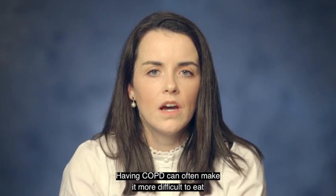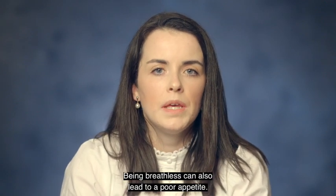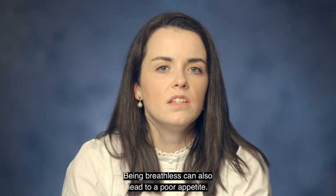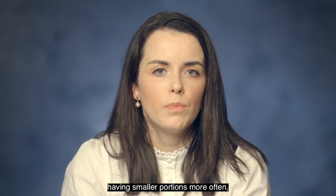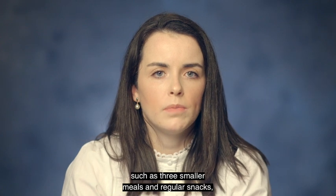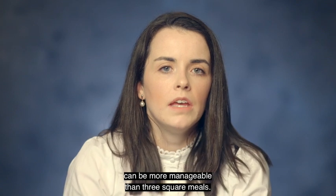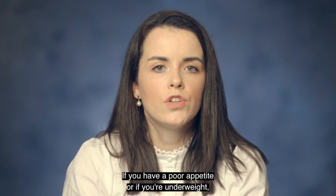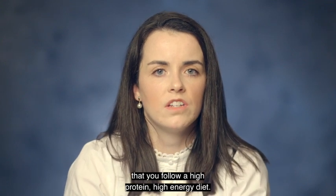Having COPD can often make it more difficult to eat for a number of reasons, such as breathlessness. Being breathless can also lead to a poor appetite. If breathlessness during mealtimes is a problem for you, having smaller portions more often, such as 3 smaller meals and regular snacks, can be more manageable than 3 square meals. If you have a poor appetite or if you are underweight, your doctor or your dietitian might recommend that you follow a high protein, high energy diet.